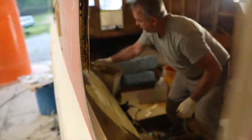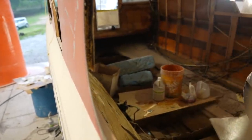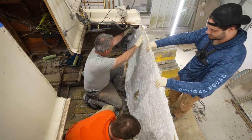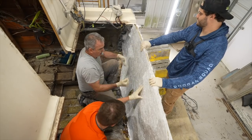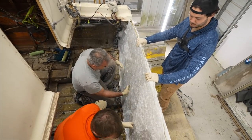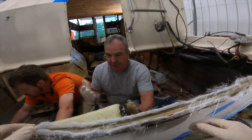So do we clamp after? We're gonna leave the clamps on overnight to make sure that everything's locked in good, solid. Sweet. You hold the center. Gotcha. We purposely cut this cutout smaller. We'll cut it from the outside, so if it doesn't line up perfectly, we've still got room out here. Okay.